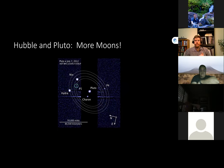One cool thing that was discovered by Hubble was the four additional moons. Charon had been known since the 1970s, but in 2012, as the probe was actually on its way out, they discovered four more moons that were named Hydra, Nix. I don't remember the other two off the top of my head, but I'll have another diagram of them later on. They're very small compared to Charon. They're only the size of asteroids.